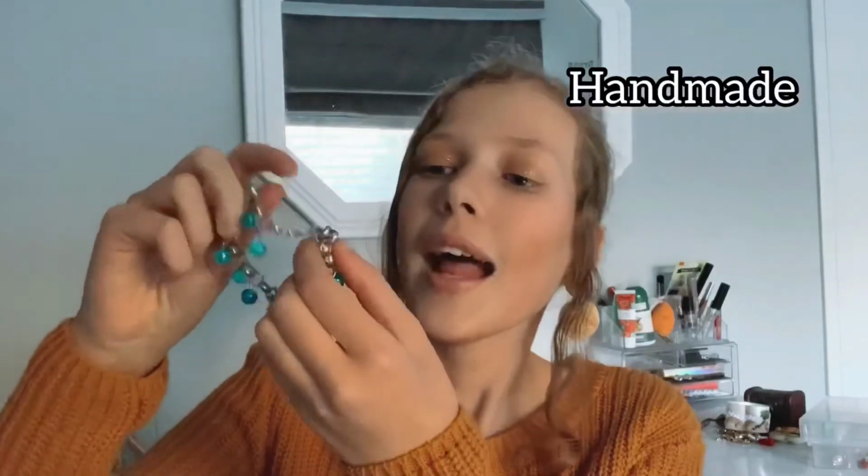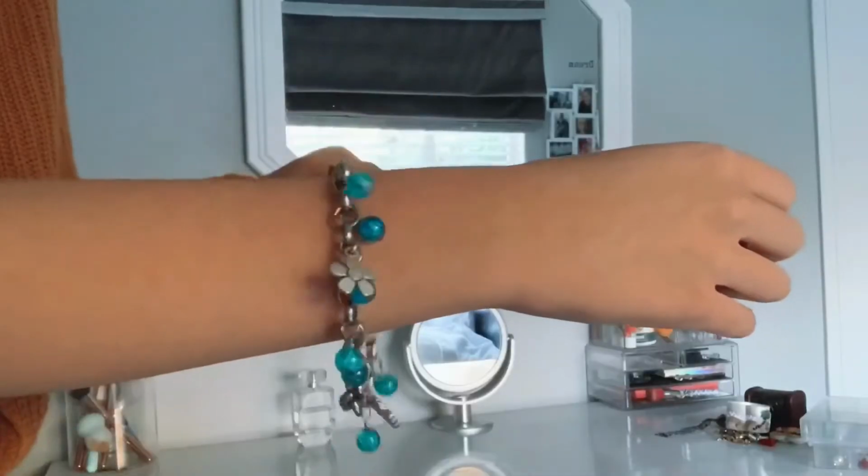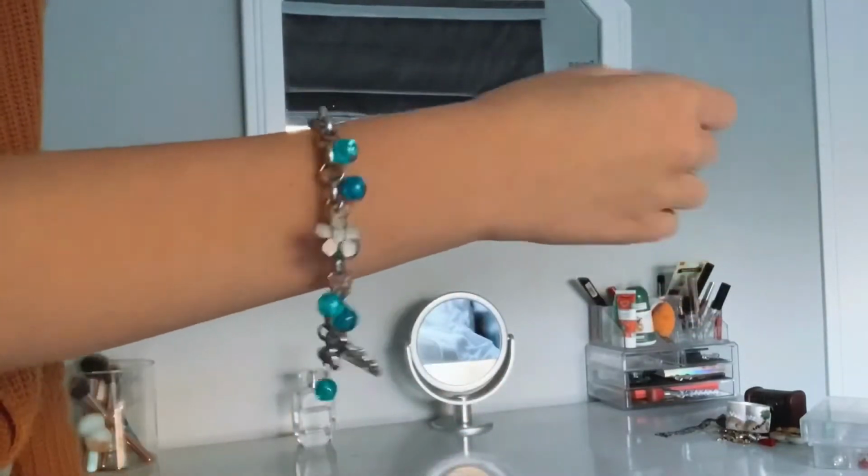So the next bracelet my granny actually got me, and it has blue clear beads, and then it has these little butterflies and flowers. It's so cute. And it's just on this silver chain.